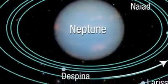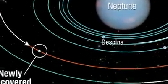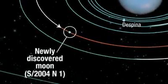On July 1st, the SETI Institute's Mark Showalter discovered a new moon circling Neptune. He found it by studying old Hubble photographs. This is the 6th moon that Showalter has identified, and the 14th for Neptune. But why did it take so long to find an object so close to us?